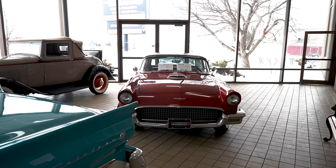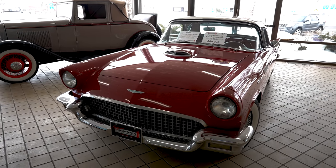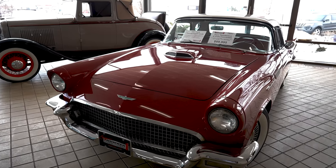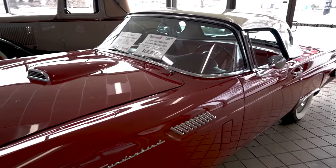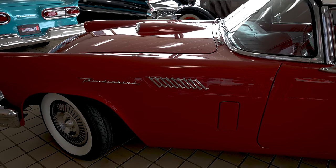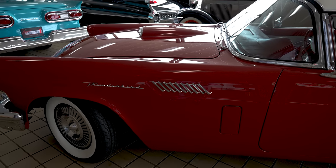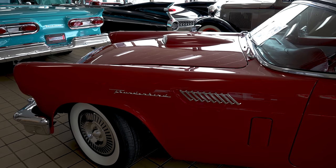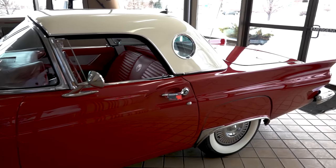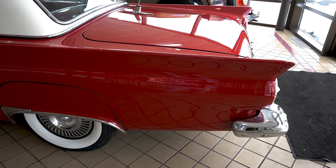Saw a couple of Ford Thunderbirds earlier. This is a 1957 Ford Thunderbird, $89,995. Thunderbird E code, 312. So we were talking earlier about differences of Thunderbirds. So here we can see the side vent that was available in 56 and 57. We have no emblem or crest on the side, so that makes it a 57. Also, our script on the 57 is on the front fender, as we're on the 55 and 56 had the script on the back.